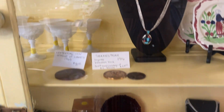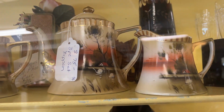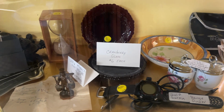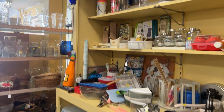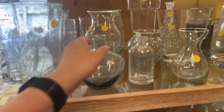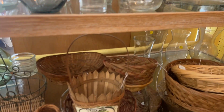I stopped at this locked case to see this Nippon three-piece tea set selling for $75. I checked on eBay and found this set selling for $60, and it included 6 dessert plates. So not a great deal at the thrift shop for this price. I glanced at the rest of the case and then made my way into the kitchenware area. There are serving utensils and Tupperware type items over there. Then I looked over these vases and I noticed this smoky glass vase, but nothing else caught my eye. That one I put back, I didn't take.